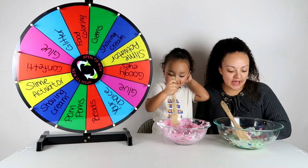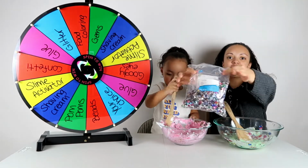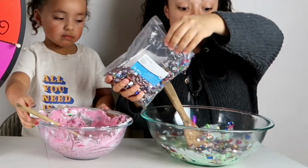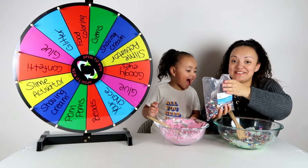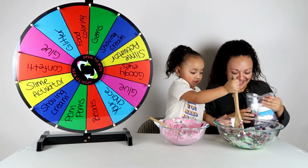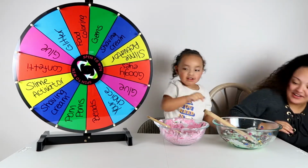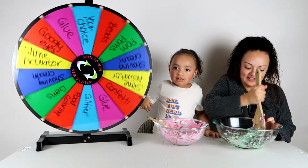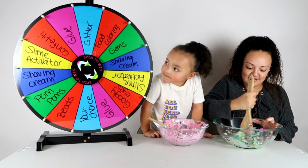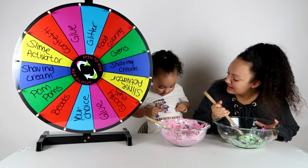Gems! I got some gems I'm gonna add in here. Some gems. Yep. I added too much. Let me stir it for you. It's hard to stir this now. I spin. What did you get?